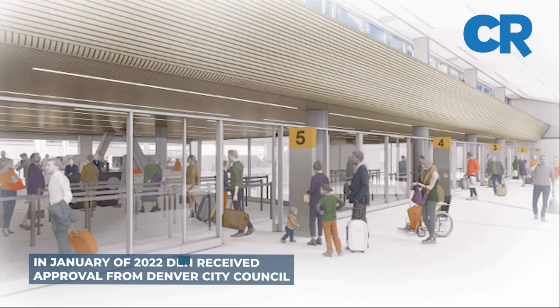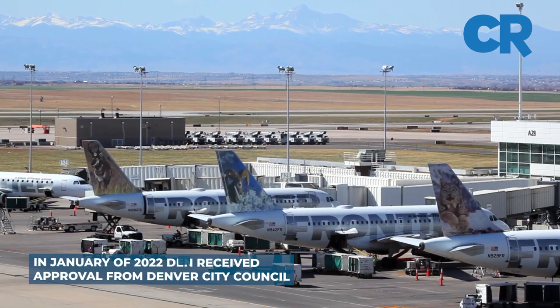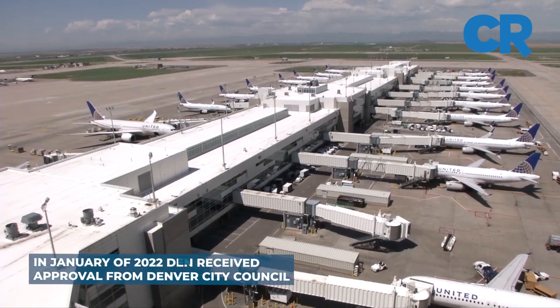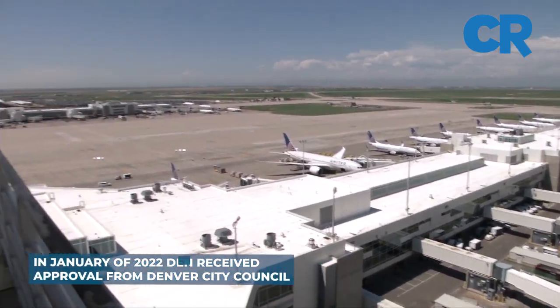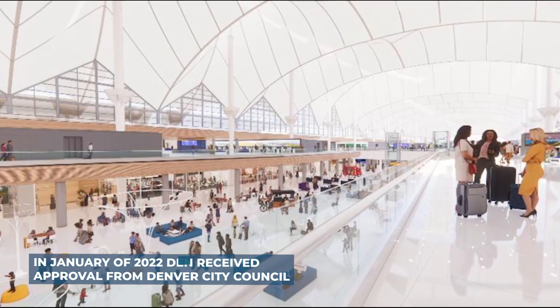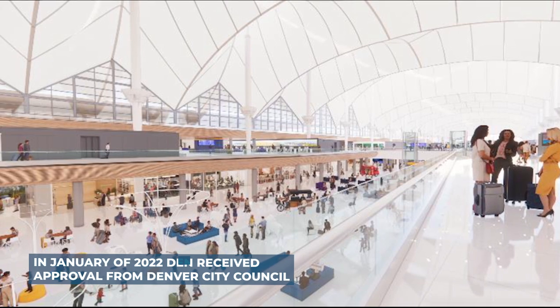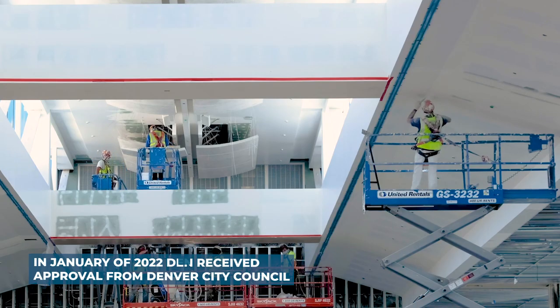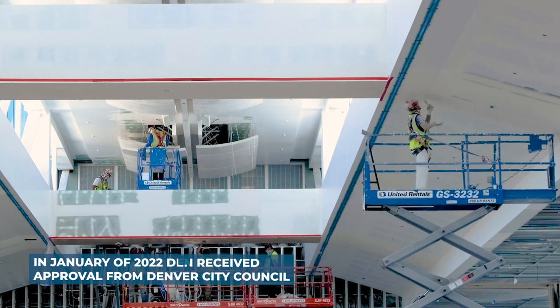Completion phase. In January of 2022, DIA received approval from Denver City Council to move forward with the Great Hall completion phase. The completion phase approved by Denver City Council includes a new security checkpoint with enhanced technology on the northeast side of Level 6. New check-in areas will be built on the south end of Level 6 for all remaining airlines. The project will renovate restrooms, replace flooring, lighting, elevators, and escalators.